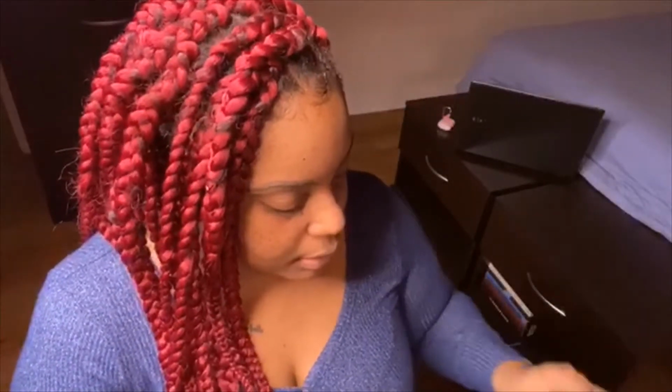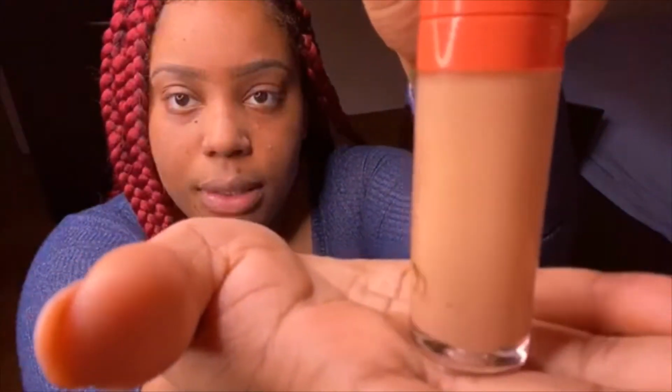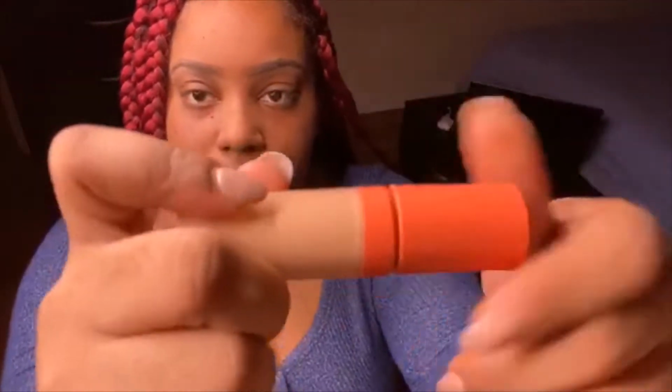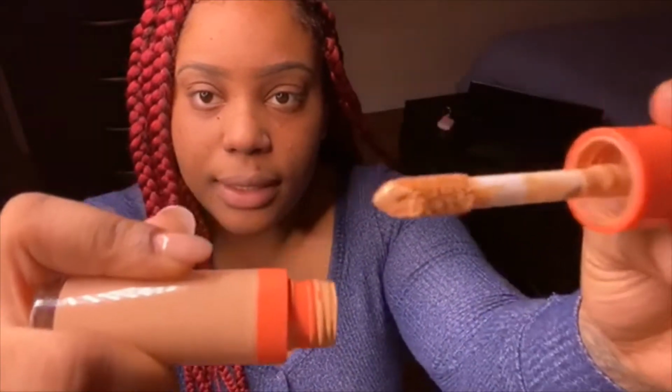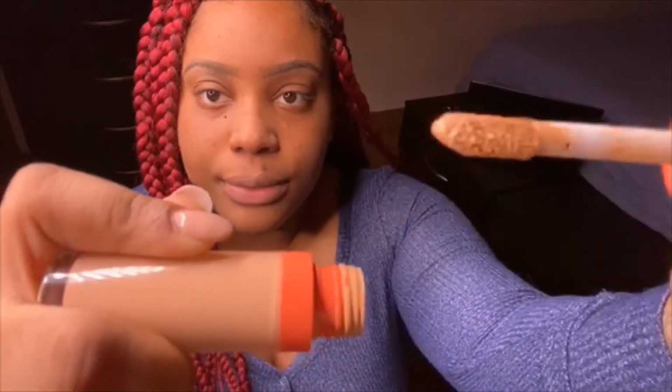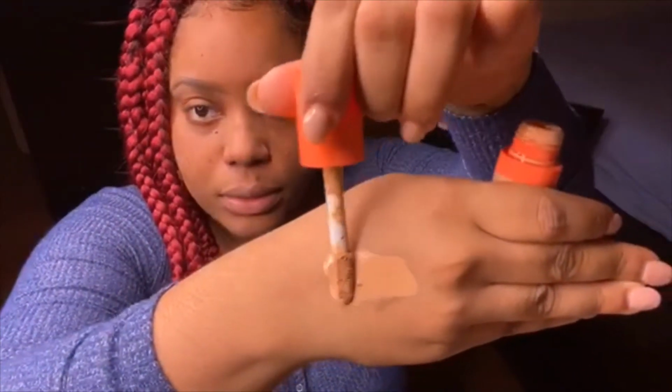Now that my brows are filled in, I'm going to clean them up, conceal them, and that's where Juvia's comes in. And it has a pretty nice doe foot. I like it. It's nice and thick. I just put it on the back of my hand like so.